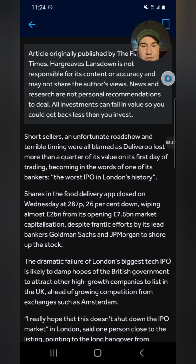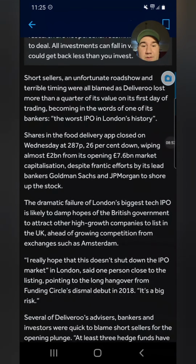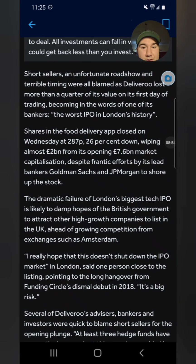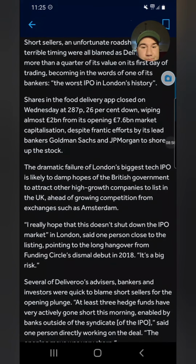An unfortunate roadshow and terrible timing were blamed as Deliveroo lost more than a quarter of its value on its first day of trading. So it lost a quarter. It's become the world's worst IPO in London's history. They're close to 26% down, and it wiped $2 billion off its opening.